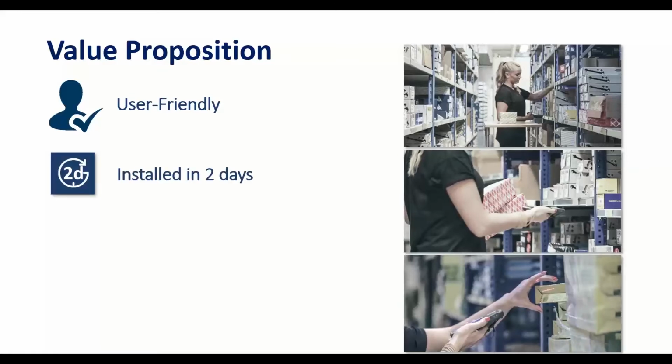It's a really quick installation, really just 2 days. Super easy to customize. I'll mention this a couple times throughout the demo as well: our system is essentially an extension of your NAV or BC within those warehouse modules. So whatever you have set up in terms of warehouse processes and things you want to have in place there, our system can handle.